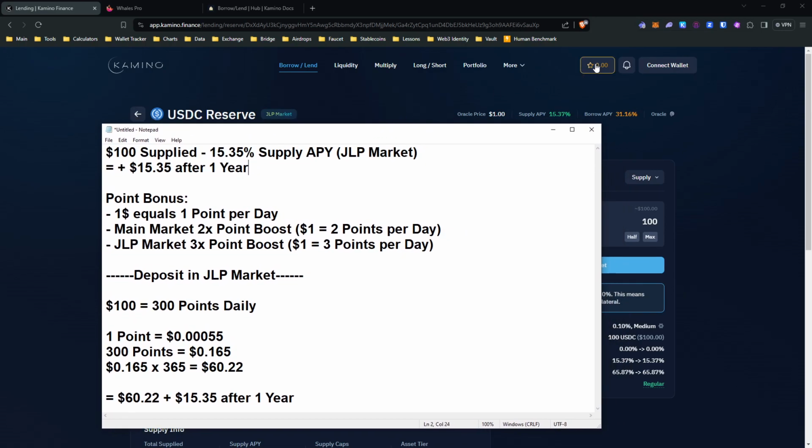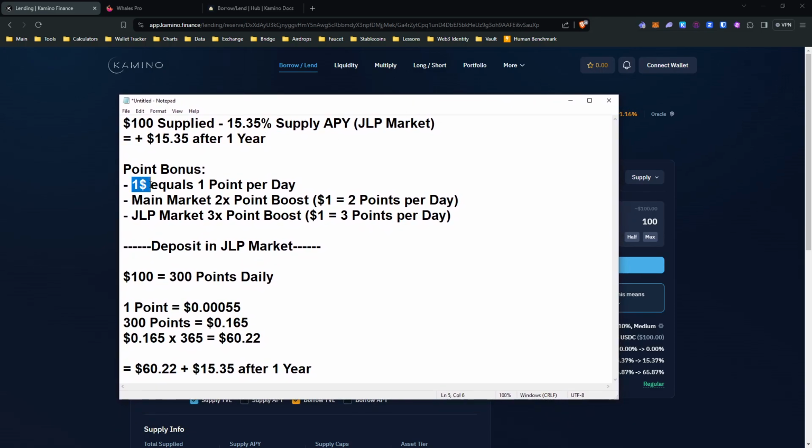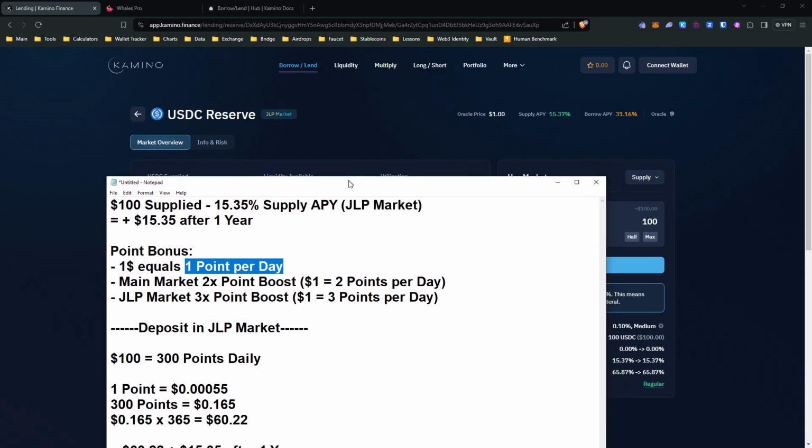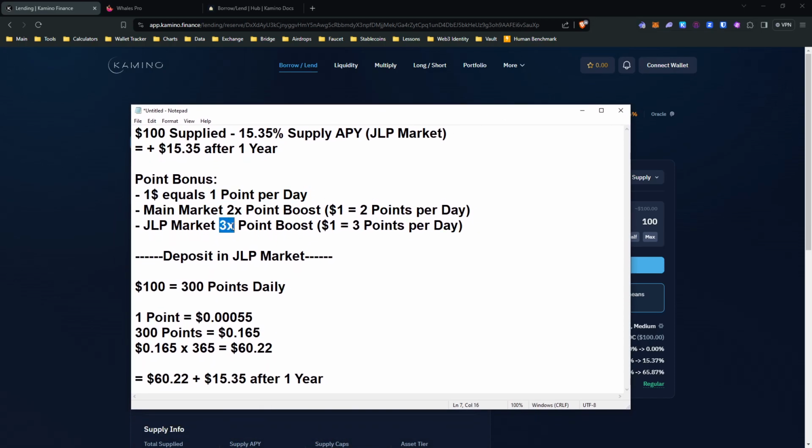Here is the thing. Since there is this point system integrated into the protocol, this is how it works. So each dollar that you supply earns you 1 point per day, right? Now, the GLP market is actually point boosted by 3 times. The main market is point boosted by 2 times.